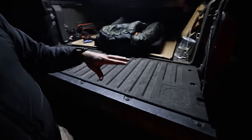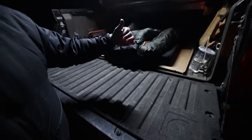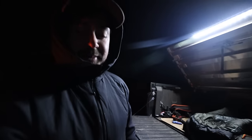So I'm gonna put my camera away, so I probably won't film this, but I'm gonna get up into here, I'll close the tailgate, and then I'll close the top, and I'll be in my little coffin of comfort. And we'll see, hope it doesn't get too condensation-y in there. All right, good night.